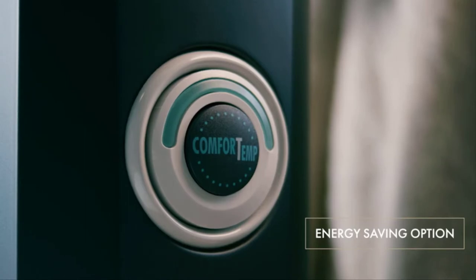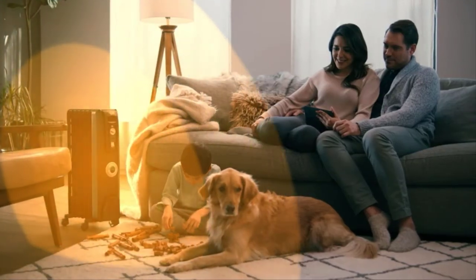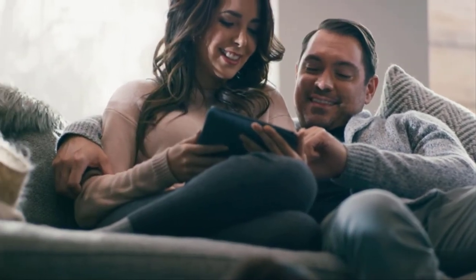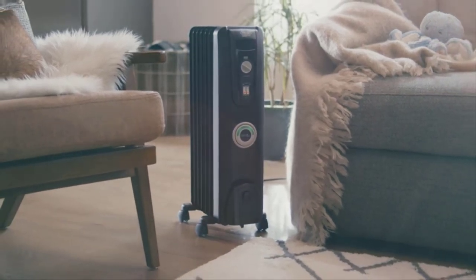The Comfort Temp function automatically modifies the heat and power settings to save energy, and the attached wheels make them easy to move. Delivering gentle, full room, long-term warmth, the DeLonghi Radiant Heaters distribute heat quietly, evenly, and efficiently. Enjoy the comfy convenience of the DeLonghi Comfort Temp Portable Radiant Heater.